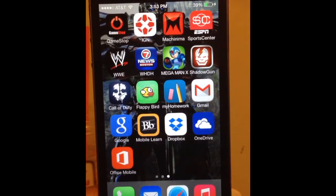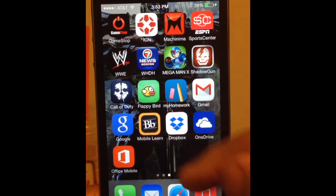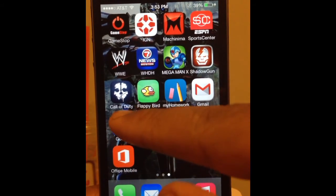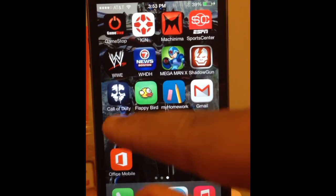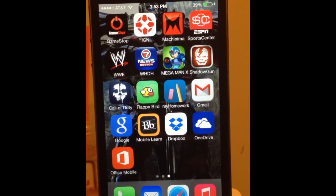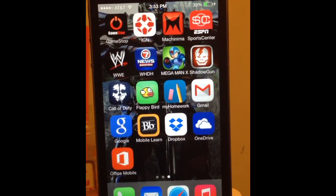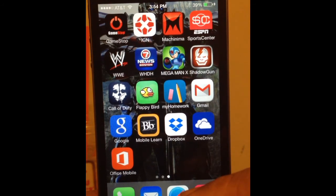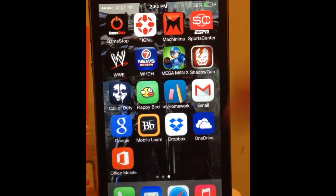Google Now, or Google Search. I only have this one because as much as I use Safari, I use this probably more. I use this mostly for school, but because I only use it because of the Google Now feature. You just say, okay, Google, and you speak what you want, and it'll search it for you. This gives me a lot better results, but most of the time I end up using Safari. This is probably just for school purposes.